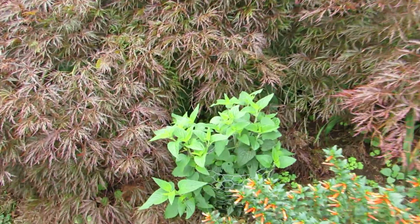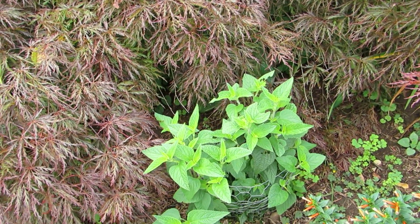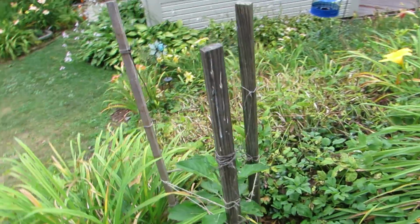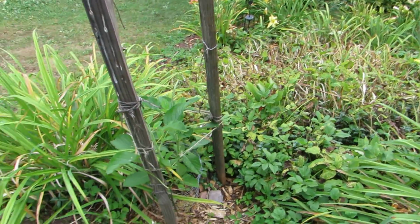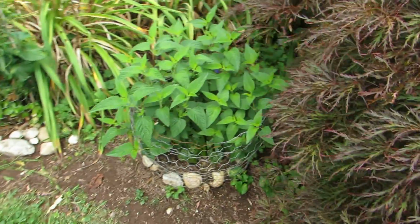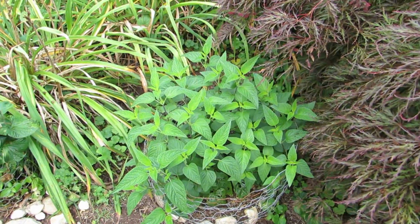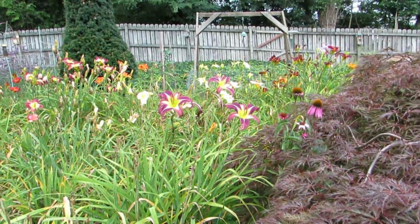Here's a Black and Blue. It's just recovering from a lot of damage from bugs. This is a porterweed. Not sure what color yet. Didn't bloom, but it's on the way. This is a Black and Blue salvia. Again, it was sort of recovering from insect damage.